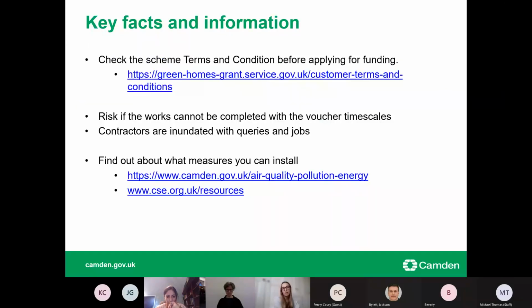Just a couple of key pointers to be wary of. Really important to check the terms and conditions of the Green Homes Grant Scheme before applying for the funding. As with anything, it's really important to do your research, and it's worth noting that at any point the government could redact this funding. I don't see that being likely to happen given it's recently been extended, but again, something to be mindful of. There are also risks if the works can't be completed in the voucher timescales, as I've mentioned. And I think that links in with contractors being inundated with these queries and jobs, as the scheme was launched in September of this year. So there has been quite a lot of activity around the Green Homes Grant so far.